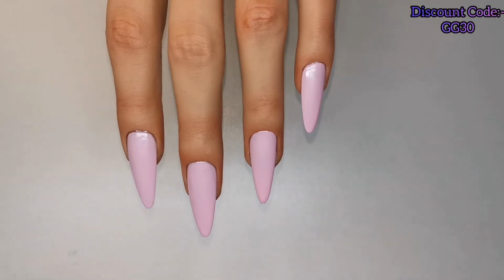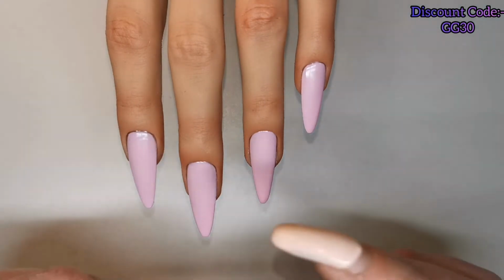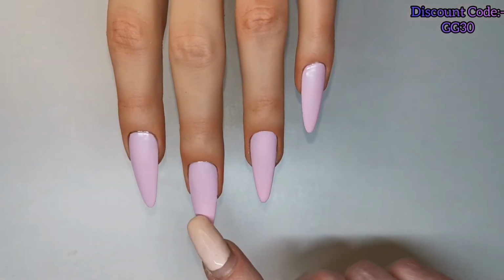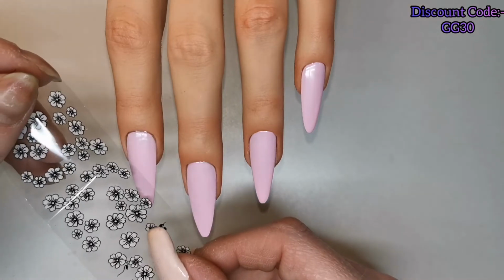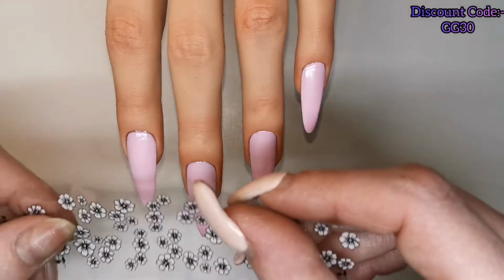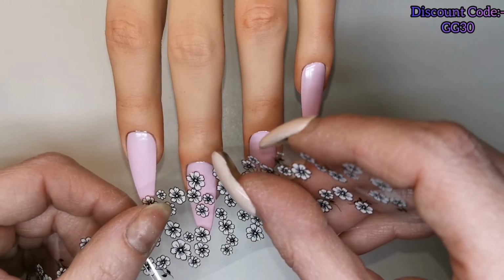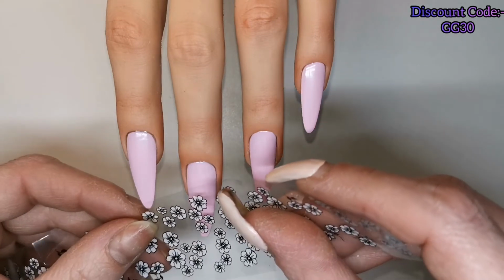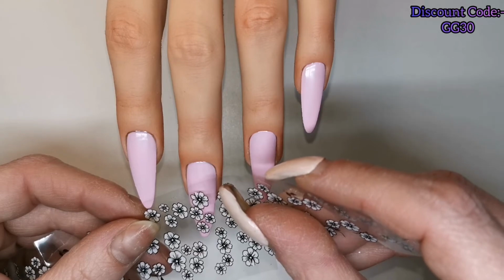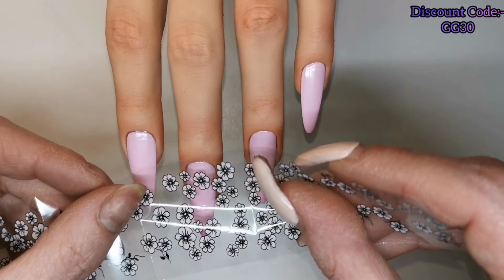So now I want to see where I'm going to be putting some of these flowers. I'm doing a full nail on the middle, the top half on the pinky, and the bottom half on the index finger. I'm thinking I might cut these out and just use what I want rather than keeping them as they are. I mean, that could stay as it is, like that. I'm going to just add a couple more at the top like that.